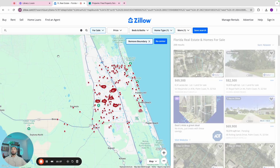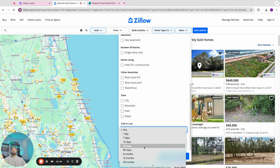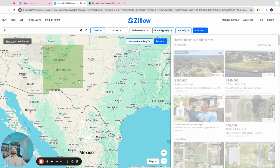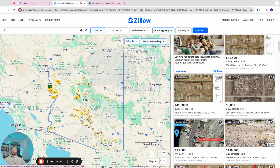So yeah, in the meantime, you do the same thing. You can do it anywhere, family. Go to sold, the last 30. The data these free tools be giving, like if Zillow had a monthly subscription, I'd pay for it because it's essential in my business. I don't know about y'all. But sold lots in the last 30 days, you can see what's going on.